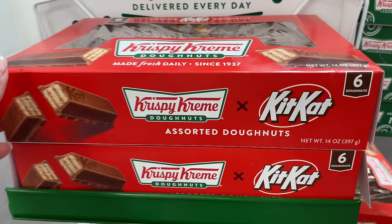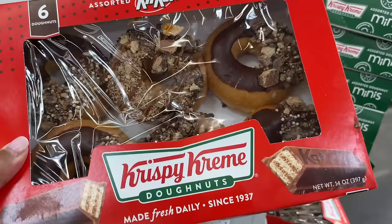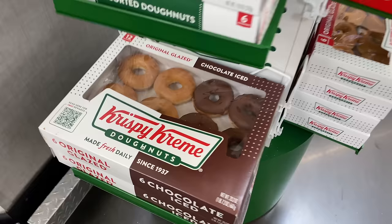Oh geez, look at this. Krispy Kreme donuts got the Kit Kat brand now. Oh my God. Joy will love this. All the kids will love this, but that's a lot of chocolate. And they got their glazed and chocolate ones. But look at this. Oh, geez. Oh, my God. I'm so excited.